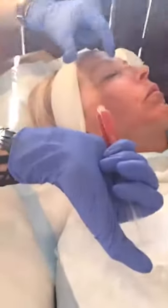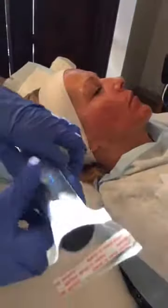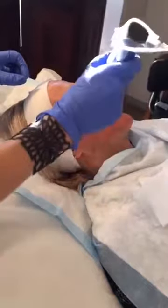I don't go on her eyelid, but I can go up, even up here and around her little lines around the eyes. That's where you get those little fine lines. Yeah, I'll turn the depth down a little bit around there because the skin is so thin, but we will go around her eyes.